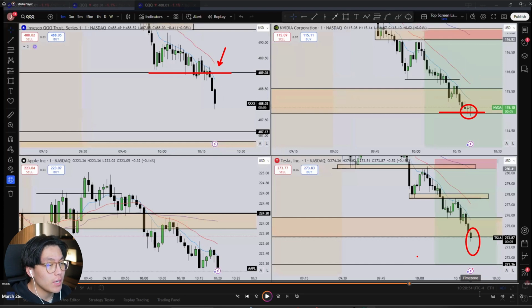Took the 5-minute opening range retest on Tesla, order block retest on Nvidia with the overall Qs weakness in the market as well, which ended up being super solid. So now let's go on to the last example that I have for us today.